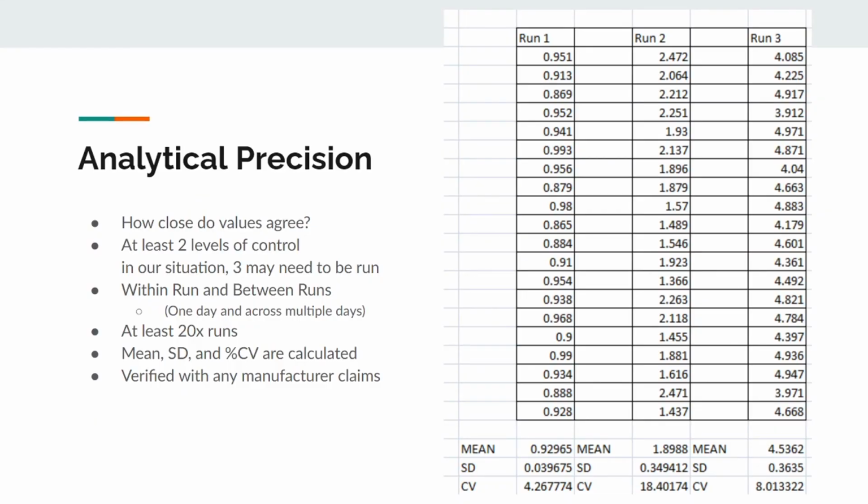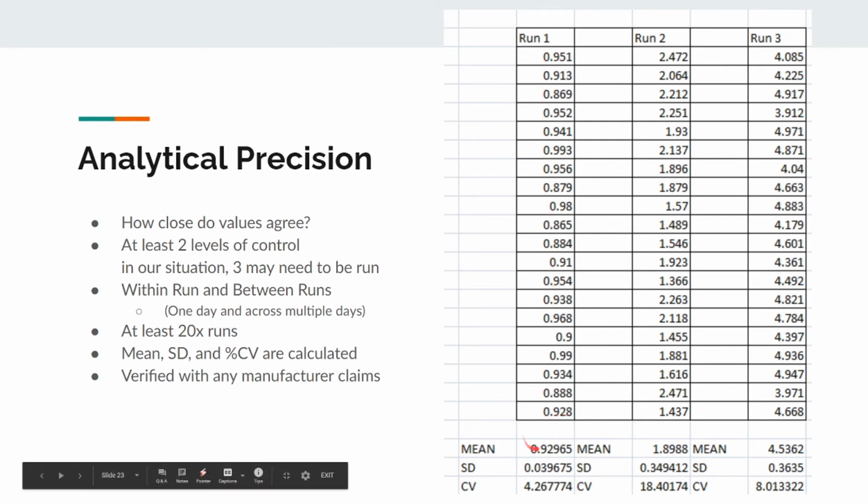So the next step is assessing the analytical precision of our assay, which is how close certain values agree. We'll be running at least 2 levels of control, but in our situation we might choose to do 3 because cancer patients have an increased amount of serum beta-2 microglobulin. These are basically running the levels of control repeatedly and then measuring the mean, the standard deviation, and also the coefficient of variation, which are all different means of assessing the precision of an assay.